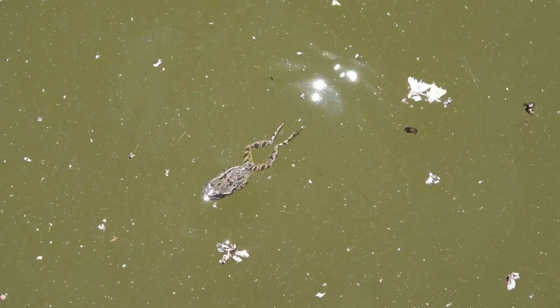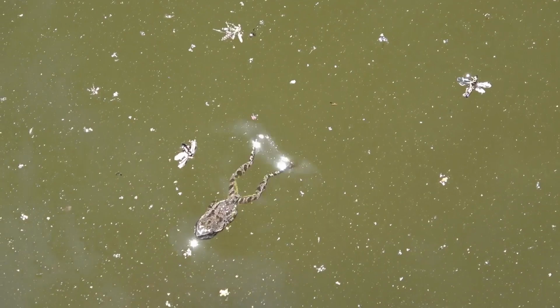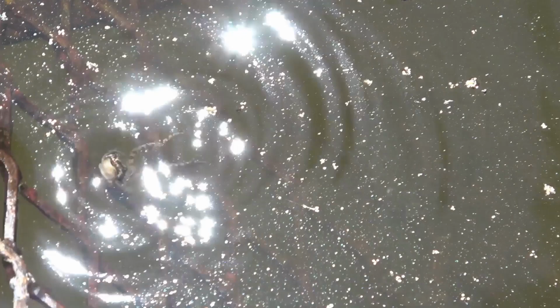To avoid being eaten, the Sierran tree frog is fast. It can jump long distances and swim quickly to hide. They can also change color from green and gray to brown and even black to camouflage themselves. Sierran tree frogs are known to hitchhike in horticulture shipments traveling from California to Florida.